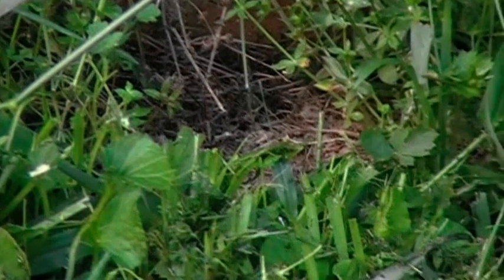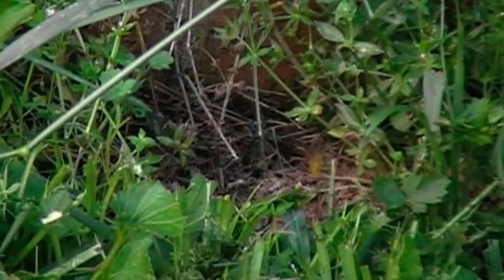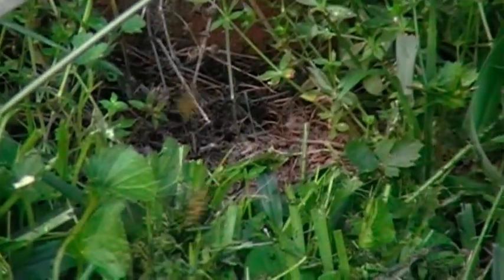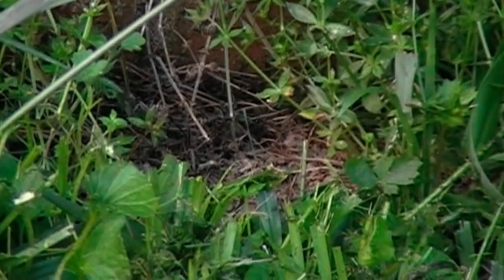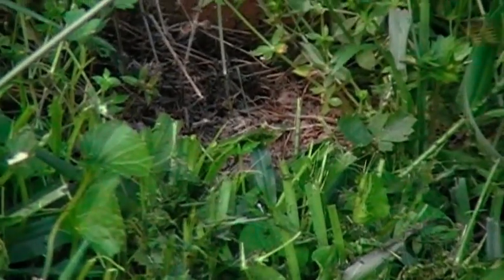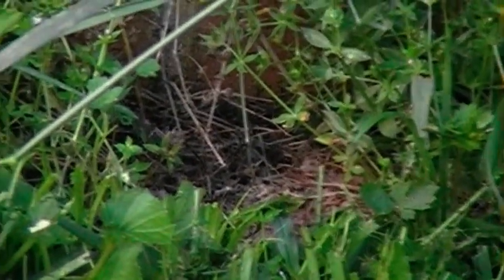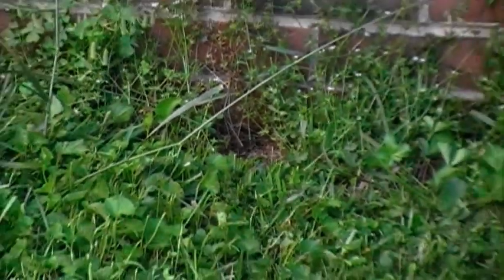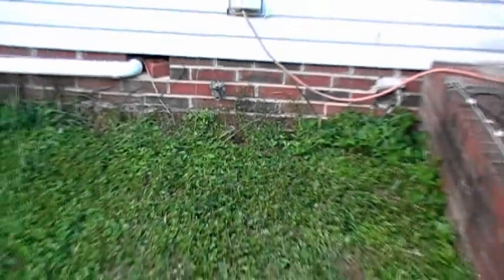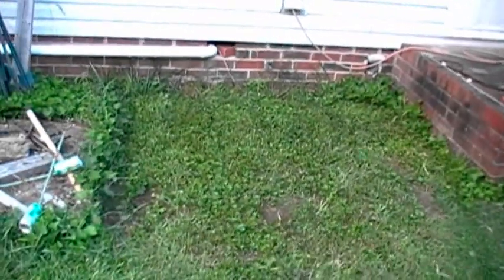Right there, guys. See that? Yellow jacket nest. We'll back the camera up. There we go. That was my little surprise when I was cutting the grass today.